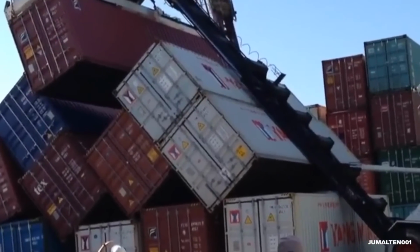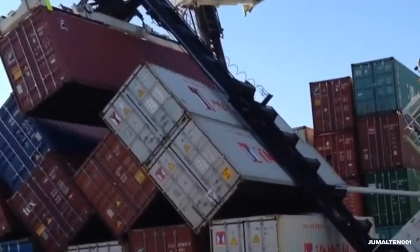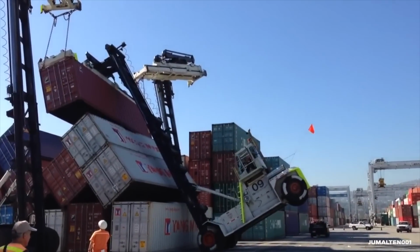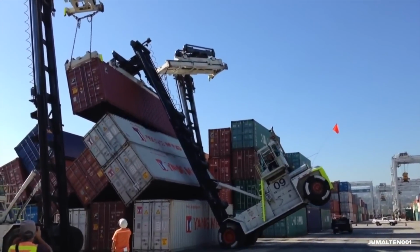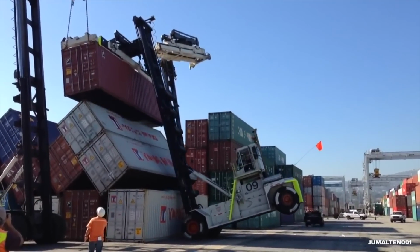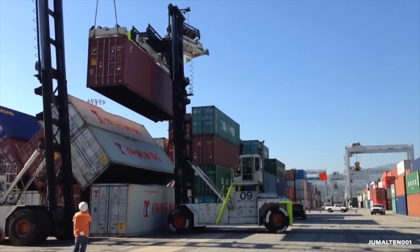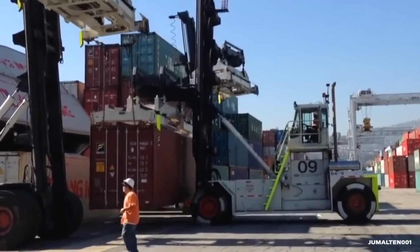Unfortunately, the clip doesn't include the moment everything collapsed, so we'll just have to speculate. You can see where a container is still attached to the top of the crane. The operator either tried to place it on top or take it down. Either way, the crane fell forward, knocking everything over like a row of dominoes. With the help of two other cranes, the workers are able to right the ship. Then, everybody moves in perfect unison to get away from the collapsed tower. They finally get the box on the ground, but now they have a dozen others to deal with.